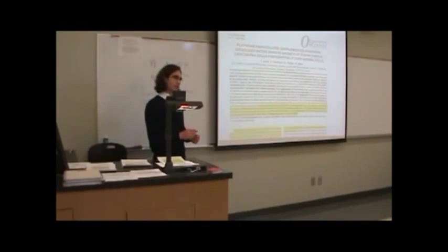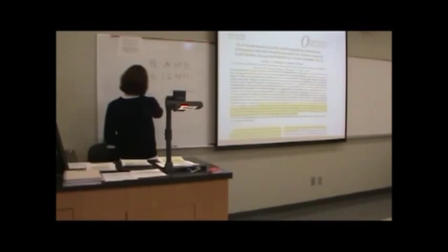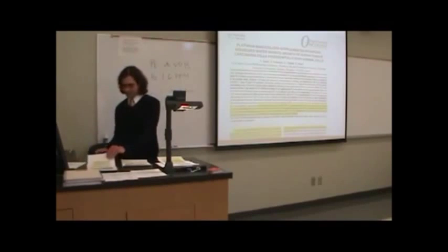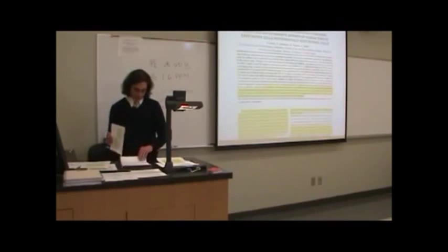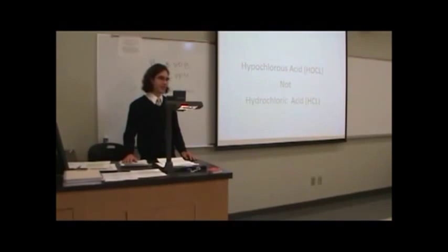We can also use the same technology to produce water that's rich in oxygen gas, and if we use saline solution instead of water, then we can actually produce a very powerful disinfectant. We can produce an aqueous solution that's rich in about 17 ppm O2 and about 35 ppm free chlorine. That's technically called hypochlorous acid, and that is not to be confused with hydrochloric acid, okay?